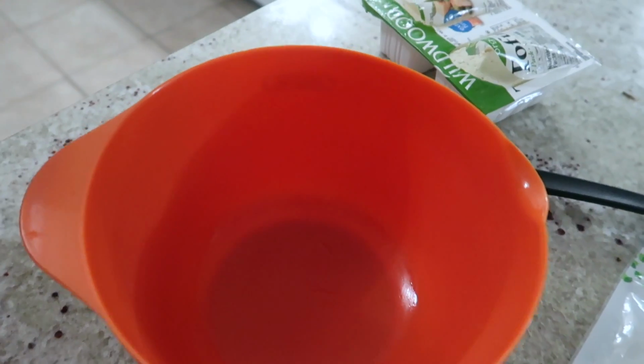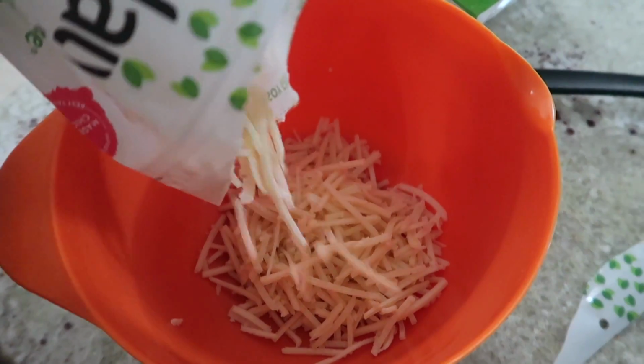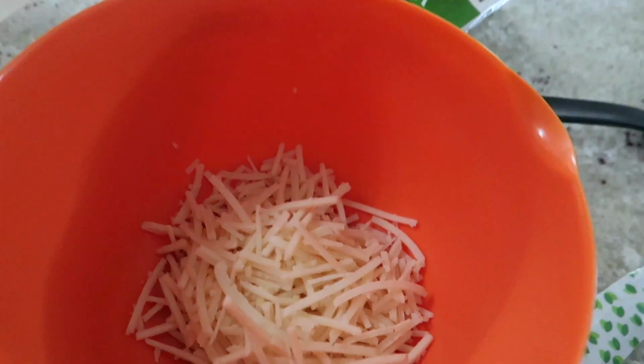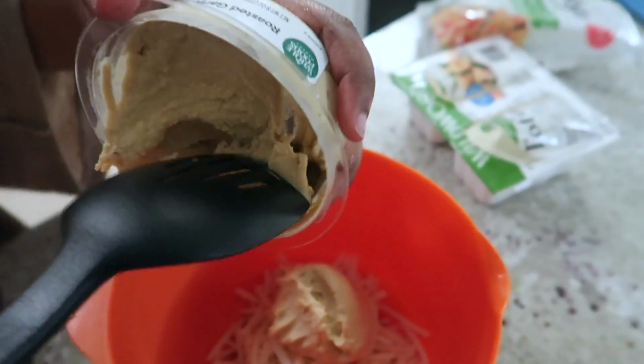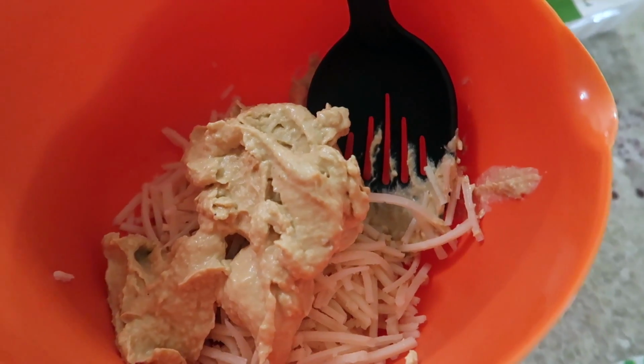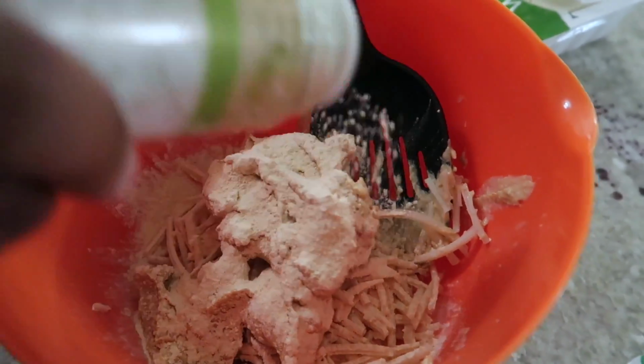All right, so here's an easy hack for how to make your own vegan ricotta cheese. You want to get some mozzarella shreds. I use about half the bag. The rest is going to be for the top. Then I use pretty much an entire container of garlic hummus. I add a whole bunch of spices, garlic powder. Add whatever spices you like in your lasagna.